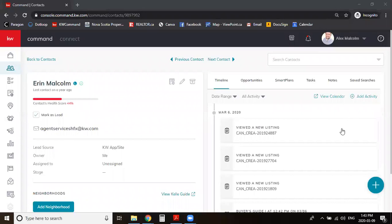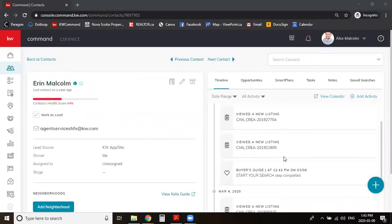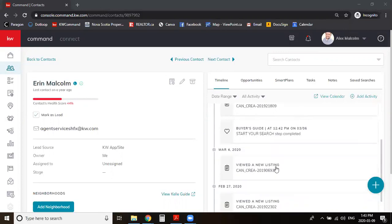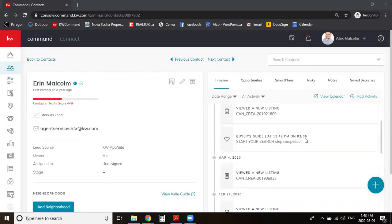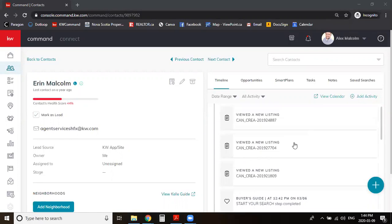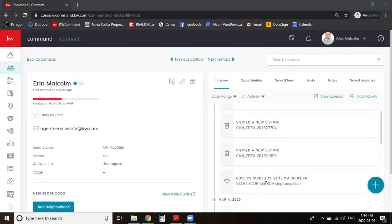So I was playing around on it the other day. You can see that it's telling him over here on the right things that I have viewed. So when I was viewing listings, it's showing him. And when I was on his app, I went into the guide and I checked off that I completed Start Your Search. I completed that step in his guide. So it's showing him that.